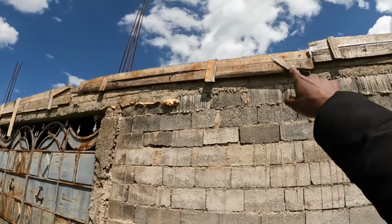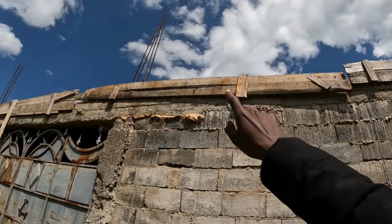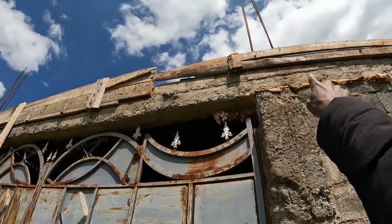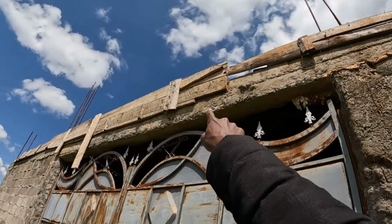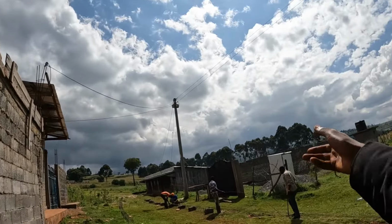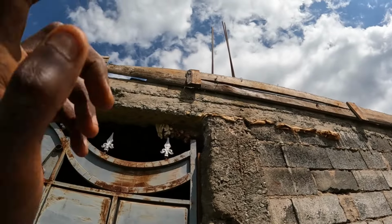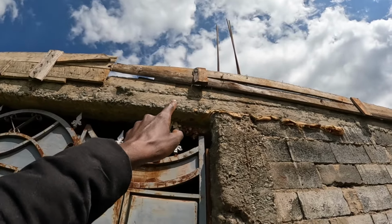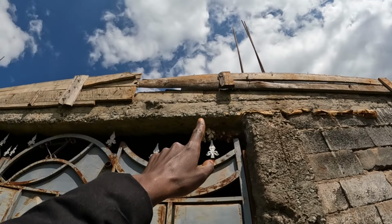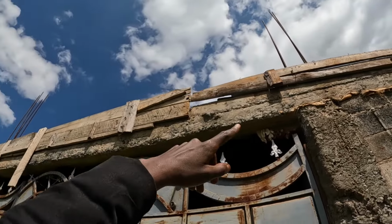You see this? Even us at Villa Found, the lintel is this thing. This thing is what we are calling lintel, guys. This crossing like this is what we are calling lintel, okay? So we'll do the same for Villa Found. So you see this concrete right here? We'll have the same at Villa Found, and we'll still put timber like this, you see.